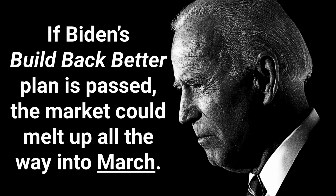Now, if it is passed, I believe the stimulus will be plenty to keep the market melting up through March and some point into Q2. After Q2, we got to realize there's a dreadful fiscal cliff coming our way. So the rate of government cash injections into the economy is going to slow dramatically. And without a massive recovery of labor markets, it's going to get volatile for sure at some point next year.